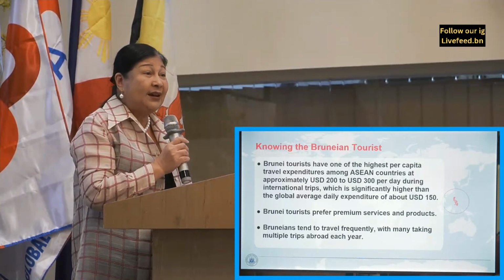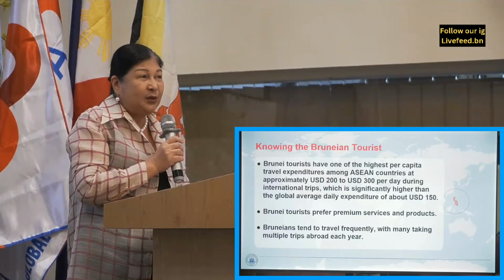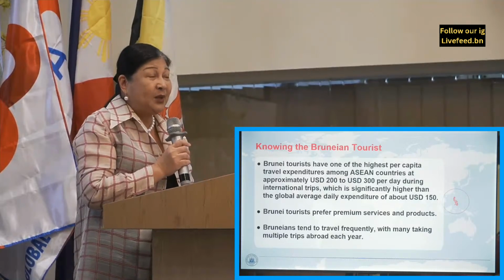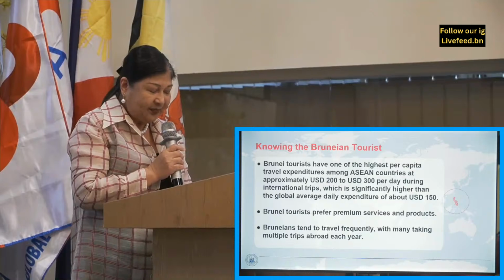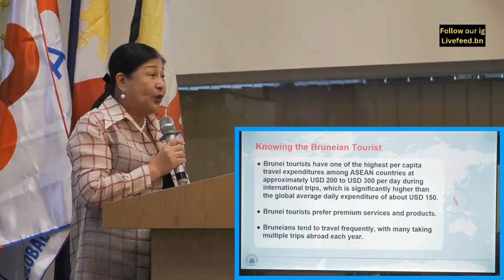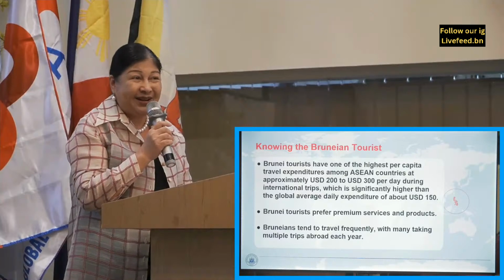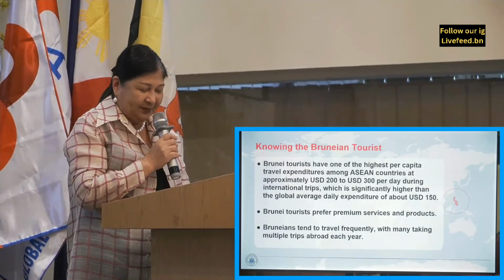So for us, they're an ideal market, no? So I think it would be worthwhile listening to what kind of tourists they are, because we definitely want to have them in our country. So they typically stay 3 to 5 days during short trips, up to 10 days for longer vacations. But their preferred destinations are Malaysia, Singapore, and Indonesia.